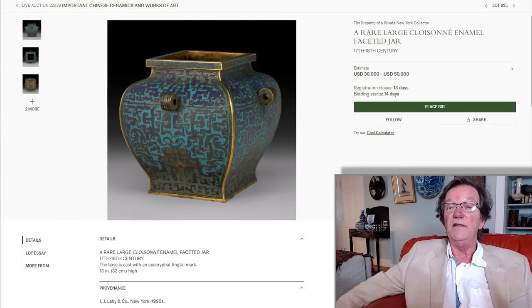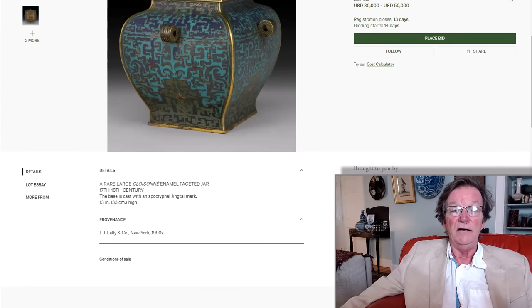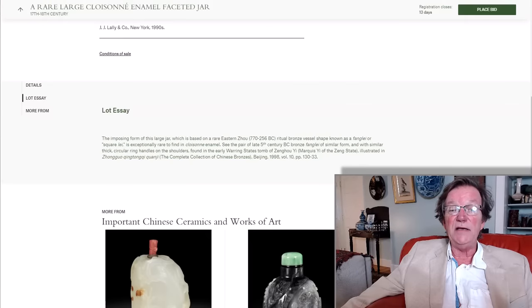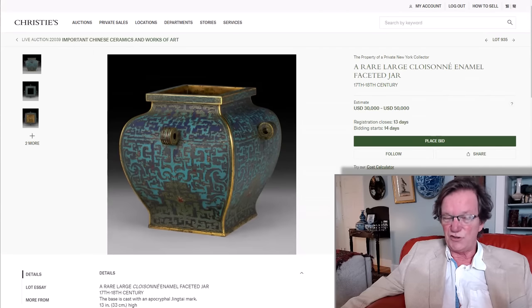And then over to this. This is something that struck me. I thought this was absolutely beautiful. Early Qing, very early Qing, late Ming possibly, early Qing Lei's jar. And it's based, there's a little bit down here, it's based on an Eastern Zhao bronze form. And this is done in cloisonné, which is extremely rare.